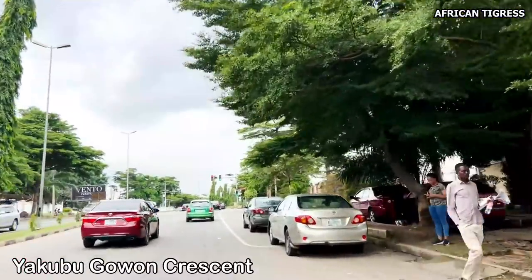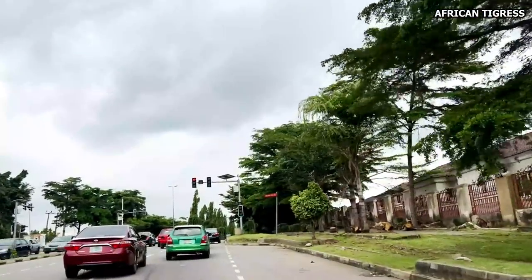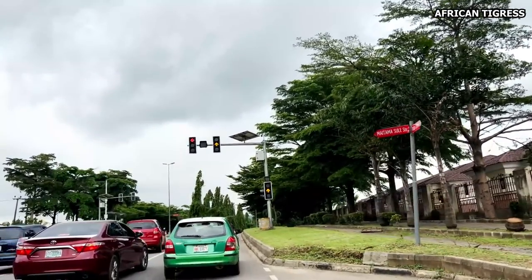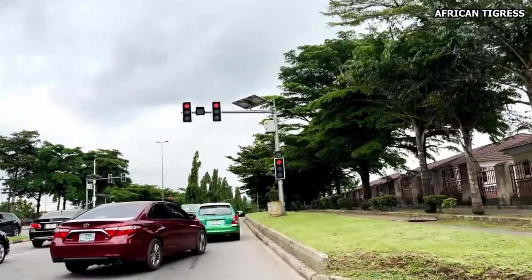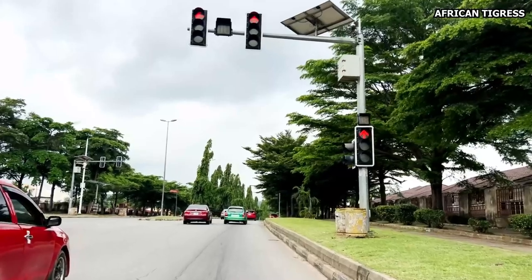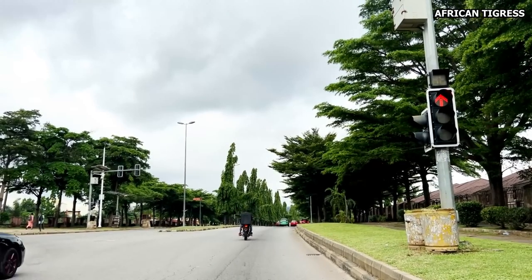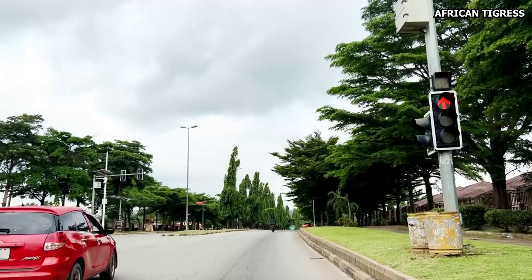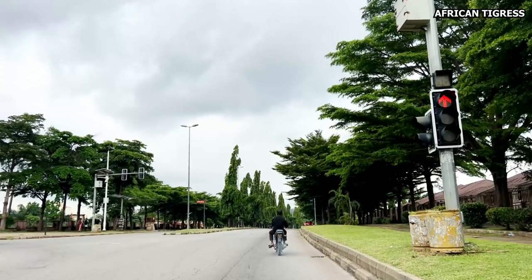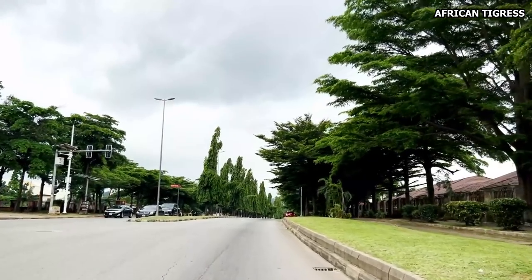And we are finally getting into the most requested area, Asokoro. I call it the playground of the high and mighty of society. Let me tell you a little bit about Asokoro as we are getting into it. Asokoro District is a highbrow and highly secured area located in phase one of Abuja. This is actually described as the most exclusive district for luxury living.